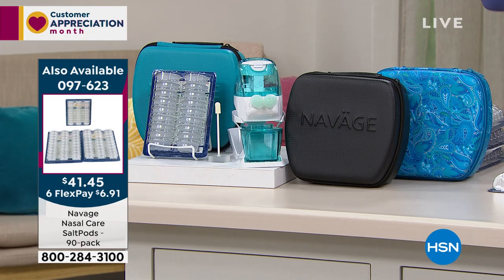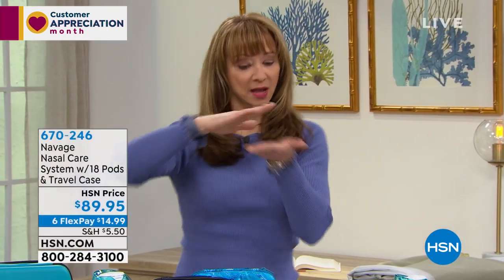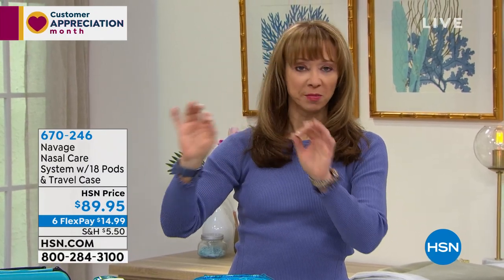Oh, by the way, great, Allison, thank you for checking. Now, you do get 18 of the salt pods. The cool thing about the pods is they're all pre-measured, just plop it in.